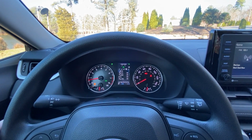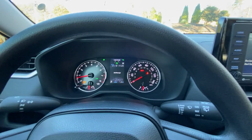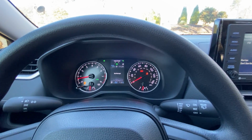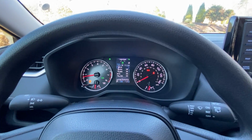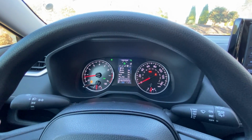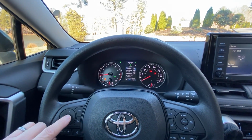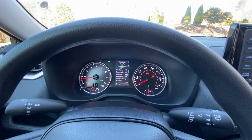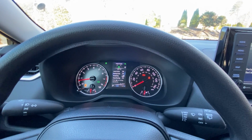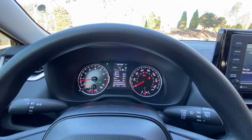Let's go across. This is the one, actually we'll skip this one. This gives you a message if you have service due soon or you have low tire pressure. You might see low tire pressure when it gets colder out, especially in the morning time. Okay, this is lane tracing assist. If I want to know more about it, I'm going to hold this down. Lane center, steering assist on or off, what's the sensitivity you want, and sway warning. Sway warning is if you go outside of your lane too much, it'll give you a warning saying you might want to take a break.